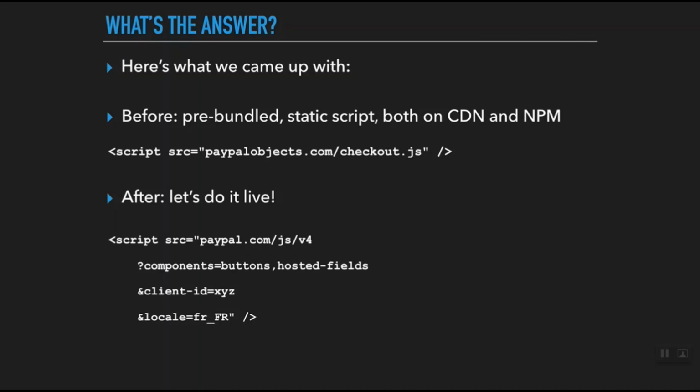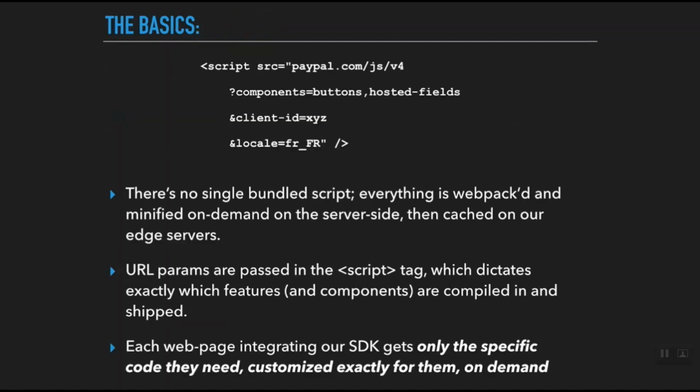So if you're serving a buyer who's based in France, you don't want to be giving them German language because they're never going to need that. So we can dynamically build that together and give merchants exactly what they need so they end up with a way smaller bundle. So the first time a request comes into our server to get our SDK and that script tag, we run a Webpack build, which is obviously not the fastest thing in the world.